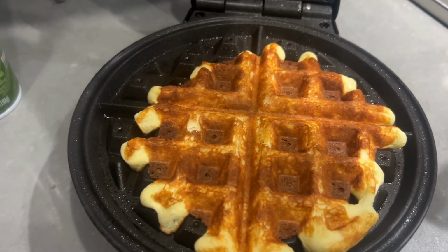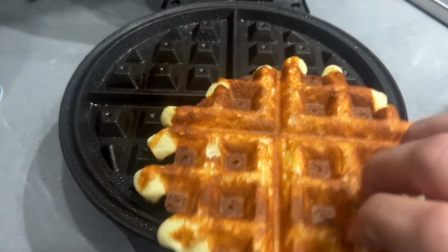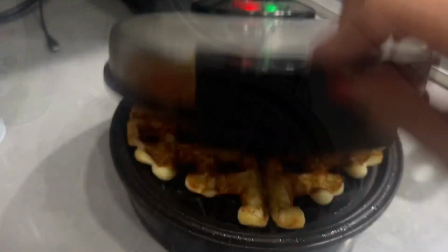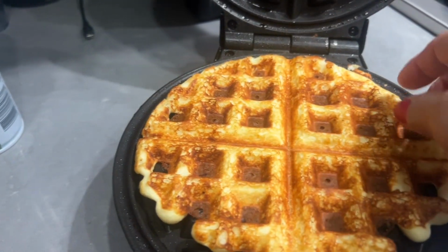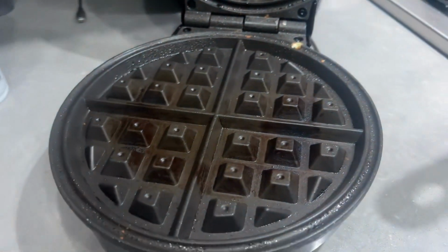Okay, so this is the first one. See, it's kind of a small one, and I'm just going to show you. It's super toasty. It's really good inside, but look how crunchy the outside is. It's really neat. Okay, so this is the second one. See how I got a nice full one? The outside is really toasted, but the inside has kind of a softness.